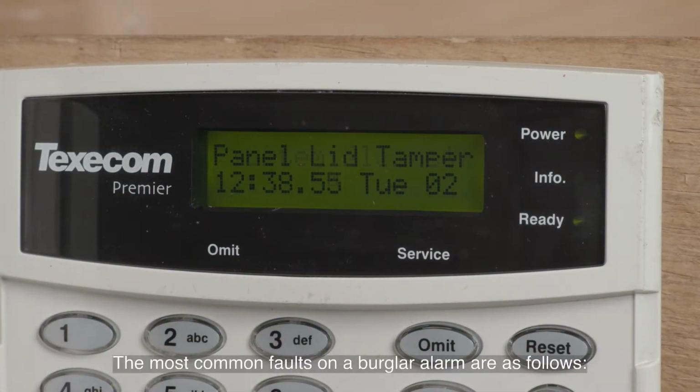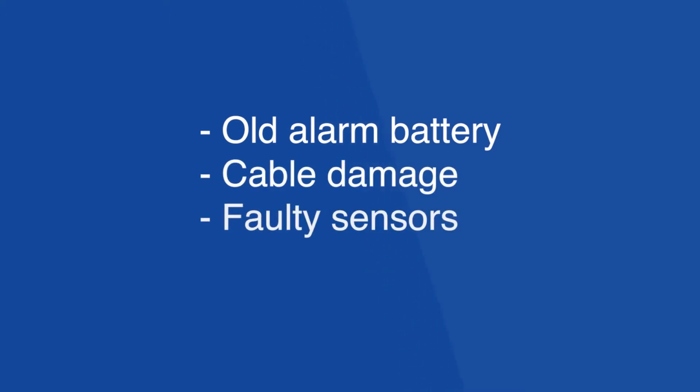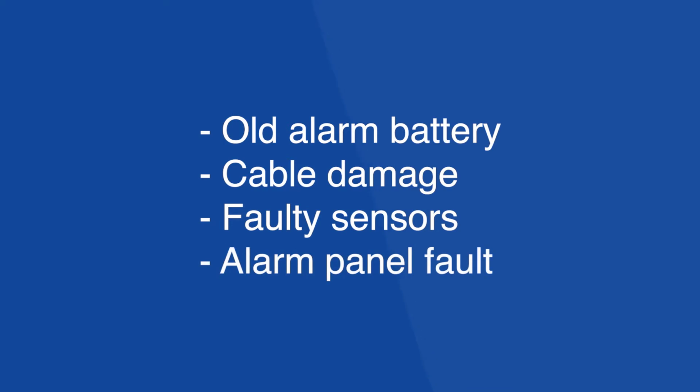If you've got a problem with your burglar alarm system, then it's more than likely to be one of these common system faults: old alarm battery, cable damage, faulty sensors, alarm panel fault.